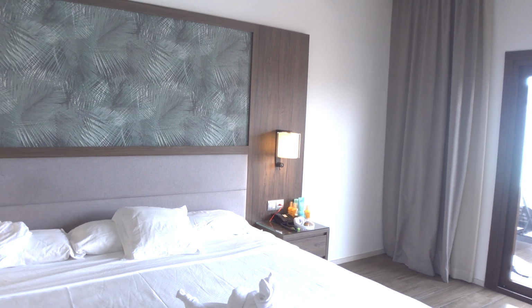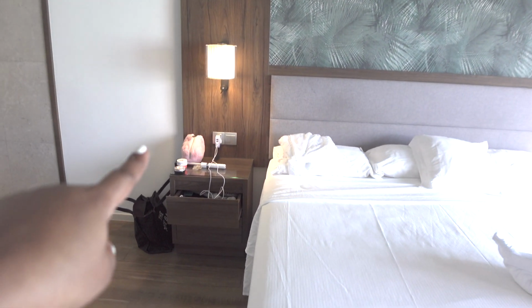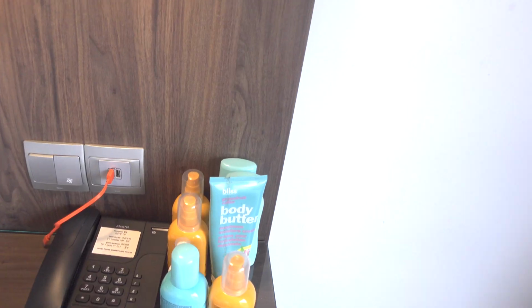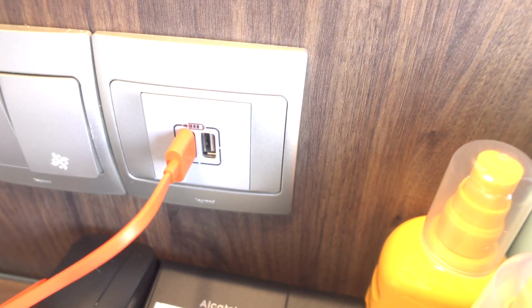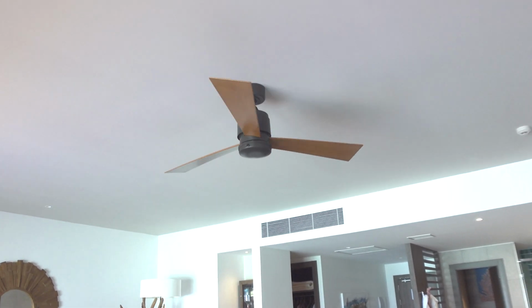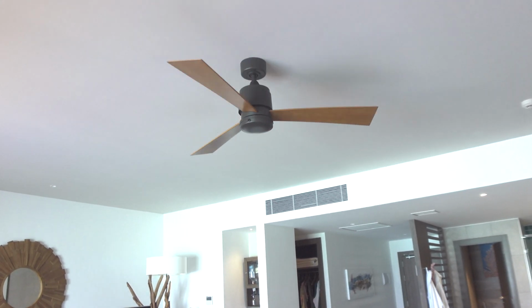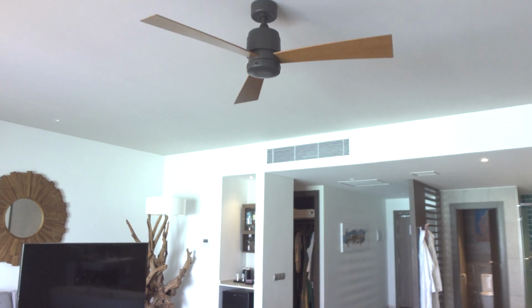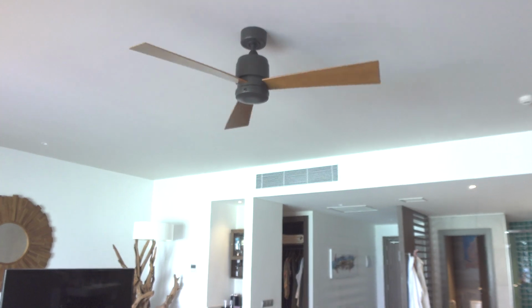Mindful, there are a lot of switches. That side of the bed has a UK socket. See? On this side you have two USB sockets right in the wall. You have the ceiling fan and you have this light. See, the ceiling fan is on right now, and as you can see, it's not making any noise, but it's also not really giving you a lot of extra wind.